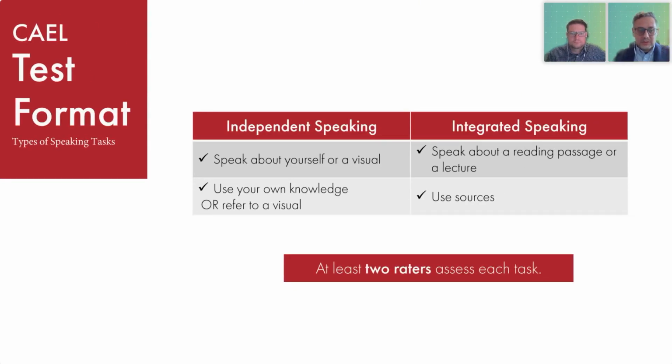Let's start with the different speaking tasks. There are essentially 2 types: independent speaking and integrated speaking. The difference here is that the independent speaking tasks are not based on a listening or reading passage. For the independent speaking tasks, learners will talk about themselves or a visual, like a diagram or a chart.